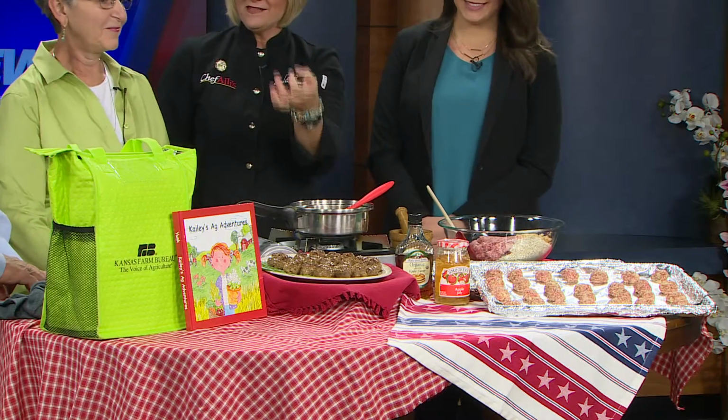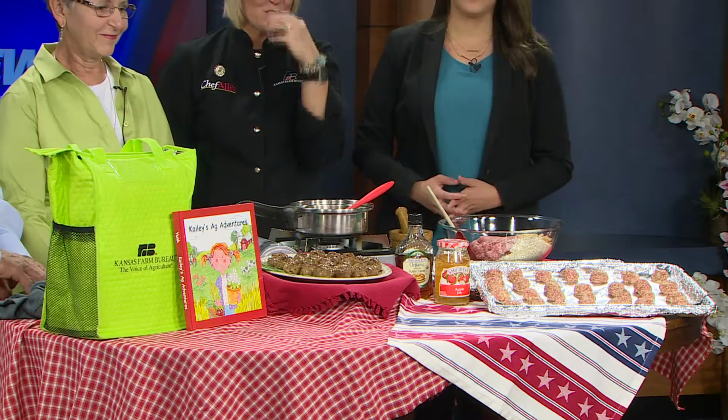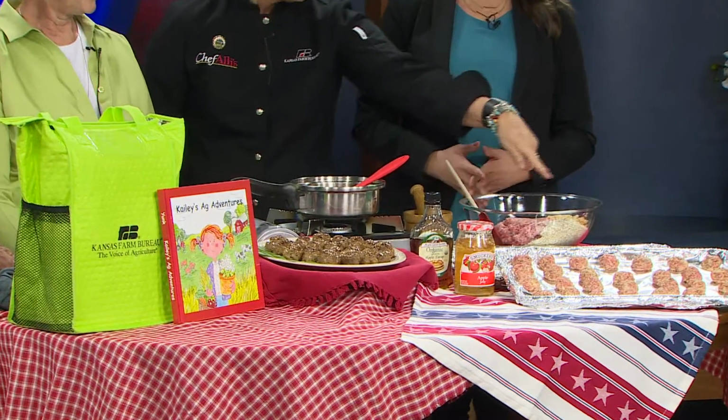And Chef Alli, you've got a recipe that was actually from Amy, correct? Yes. When I visited the Good Farm as part of the blogger tour, Amy was so kind to serve all of us these maple glazed breakfast meatballs. Yum. They're just a bite-sized little snack. They are so delicious. And I have all the components here in the mixing bowl.